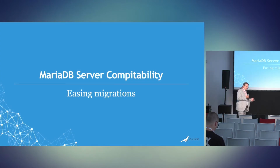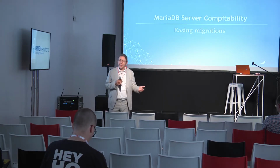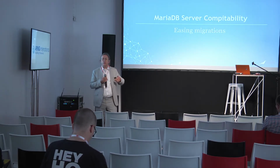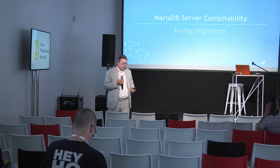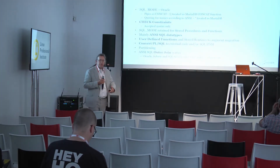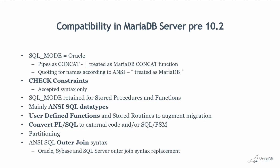So, getting a bit more technical. How does MariaDB help us in the situation where we now know what to look out for? We've been through the applications, we looked at them, we know what special data types are being used and all that. How can we map that to the features and functions that MariaDB can help us with? So let's go through some of the versions of MariaDB and how we progressed, because this has been on our table for a long while.